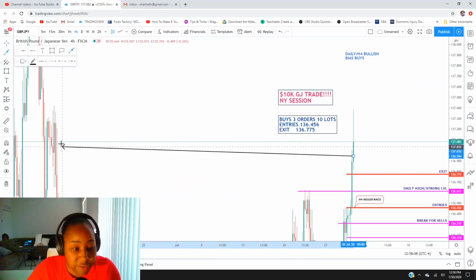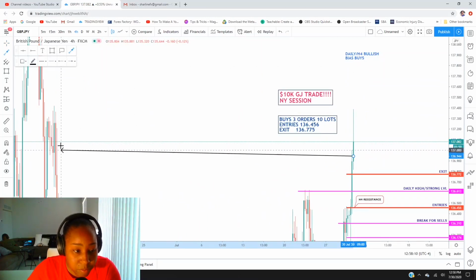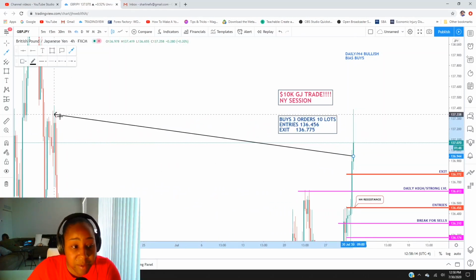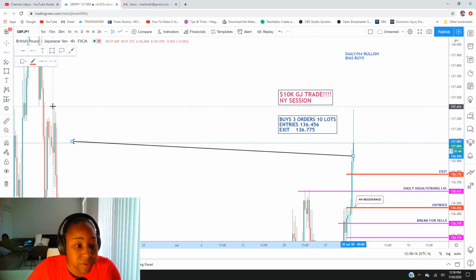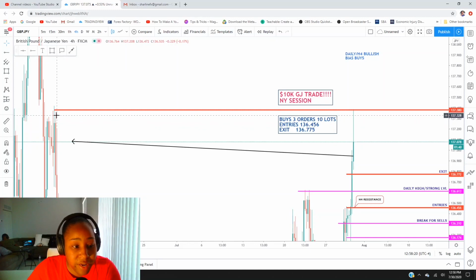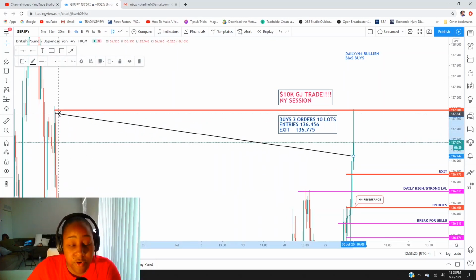You'll see to the left here, I have nothing but momentum candles. Momentum candles wicking out up here. Now, price actually rejected at that same level. So if I put a line here, you'll see that price rejected right here, almost to the T. Okay, so price can do one of two things.